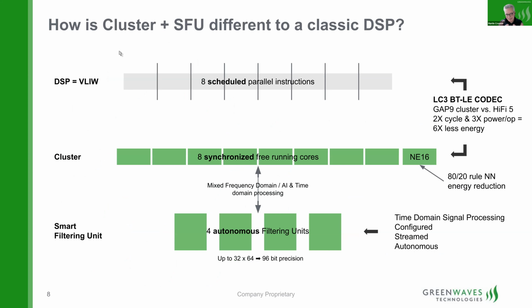So how is this combination different to a classic DSP? If we go back to the classic DSP with, say, 8, I'm just picking a number, 8 scheduled parallel instructions. So you've got a DSP with a long instruction word, and you have to fill these 8 instruction words. Well, in the cluster, what we have is actually 8 synchronized but free running cores. So we just run a bit of program on each of these.